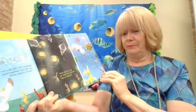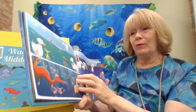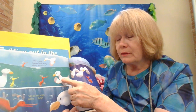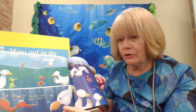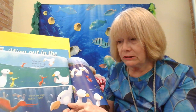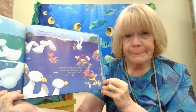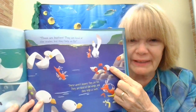Wait, what? I'm not sure that the sea dragon knows about people. Wow. Your leaves look really shiny up close. Well, why do your scales look so fluffy? So the seagull looks at this and it's all wet, so it's shiny. And under the water, the sea dragon looks at the seagull and says, you're just so fluffy. These are feathers. They're kind of like scales, but they help us fly. And these aren't leaves. They're called fins. They're kind of like wings, and they help us swim. How about that? Do you see the two hermit crabs giving each other a high five? Isn't that silly?